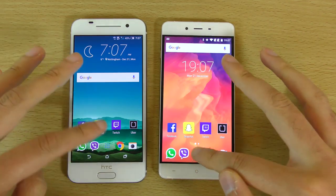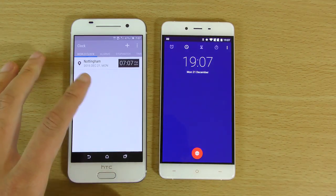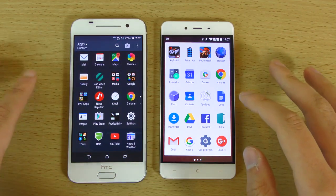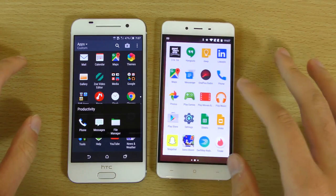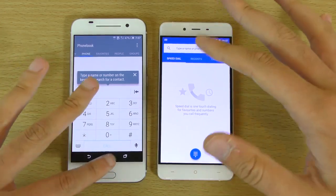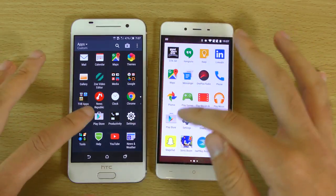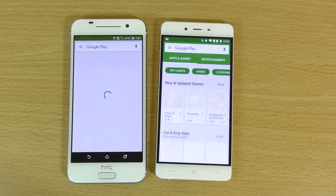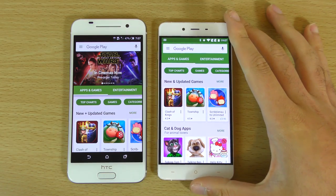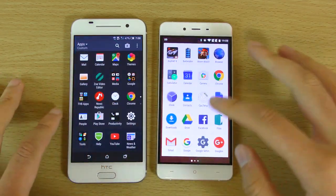The clocks, let's try the clocks. I think the HTC then, so 3.3. And we do have the dialers on both of them. About the same, couldn't differentiate that in a million years. Play Store, so I think you can see the OnePlus X there. I think 3.3? I can't remember actually. My mind's just mad today.